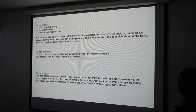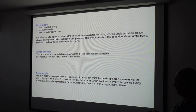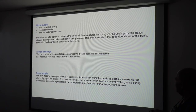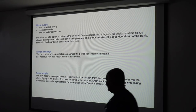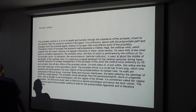And nerve supply, parasympathetic innervation from the pelvic splanchnic nerves. We are good with the pelvic splanchnics. Via the inferior hypogastric plexus. So if you write inferior hypogastric plexus, it's fine. The muscle fibers of the stroma, which contract to empty the glands during ejaculation, are under sympathetic control from the inferior hypogastric plexus. So simply, the inferior hypogastric plexus is the one which is supplying, giving parasympathetic and sympathetic. Now these are the further details for this and that.